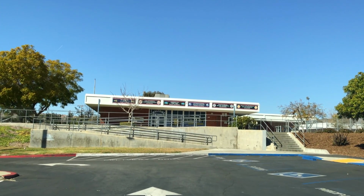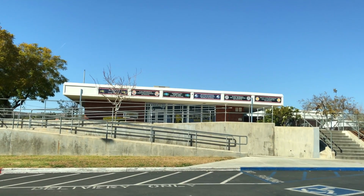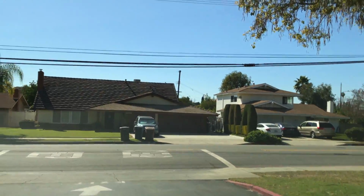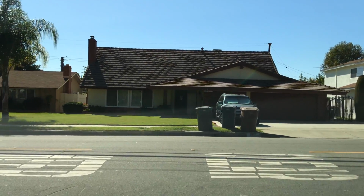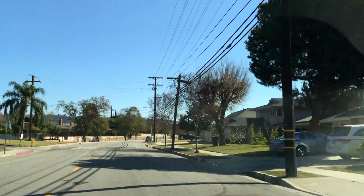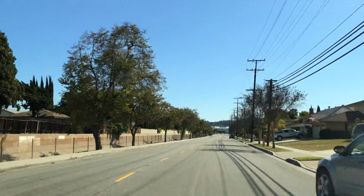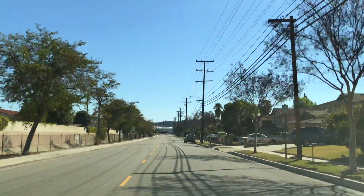So up there at the top, you can see some of the awards that this high school has gotten. All right, we're going to go ahead and continue on. And we're going to continue back down the valley and go take a look at the most expensive home for sale as of today here in Walnut.